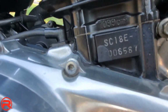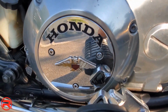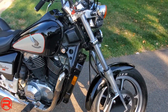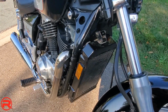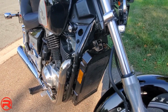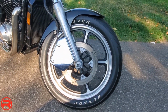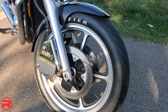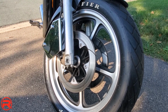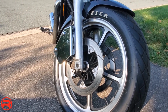I believe this is the displacement, 1099 cubic centimeters. Look how many details this bike has, it's unbelievable. It's water cooled, liquid cooled, so it has the radiator, very similar to the Shadow 750, the one that my brother has. So I was comparing and contrasting. In the front we got fairly small brakes, to be honest, but there are two of them, unlike on the CB. It's not even that heavy of a bike, I think about 580 pounds, something like that.